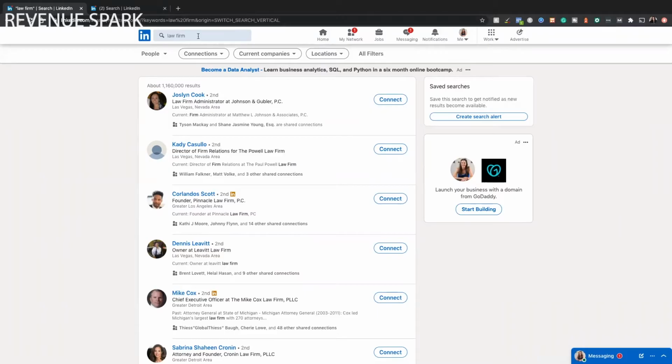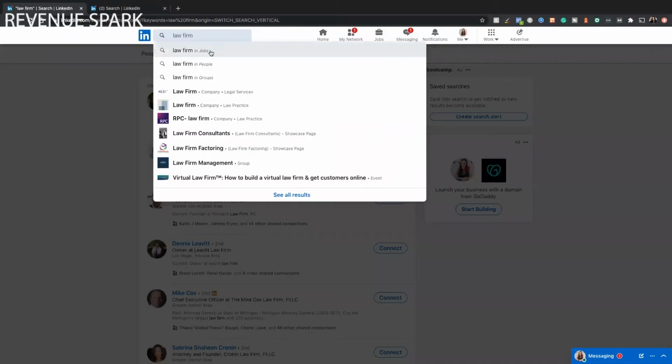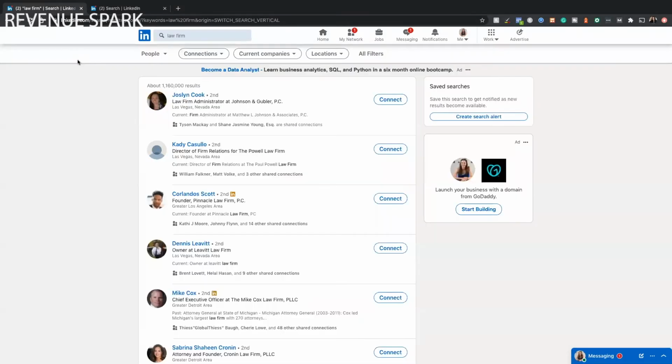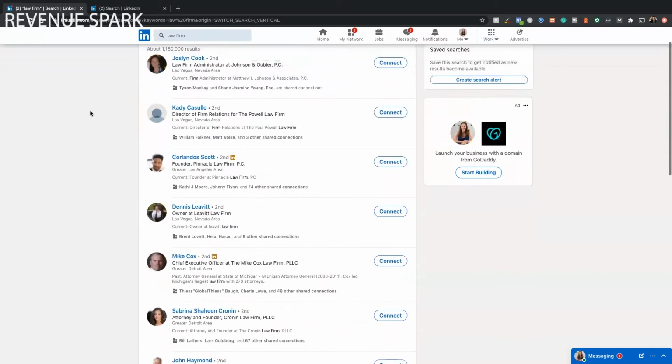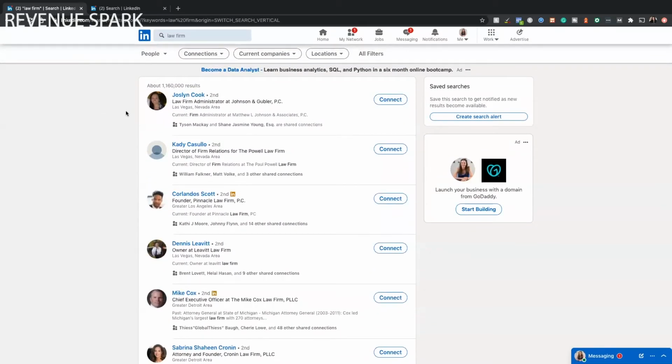All right, you probably saw when I typed this in a moment ago, you could also narrow it down right here in this drop down. Both methods will give you lots of results, lots of usable information and people that you can connect with. All right. Now there's one more thing I want to show you.